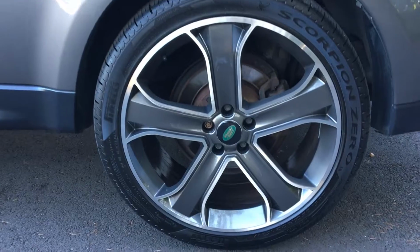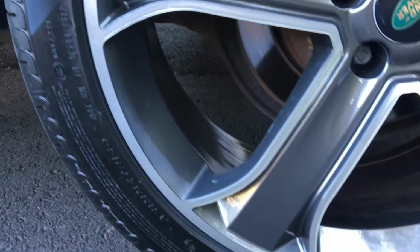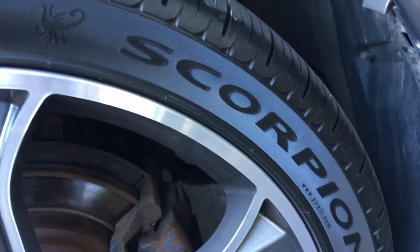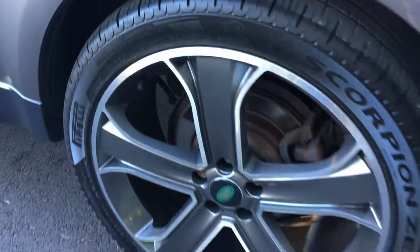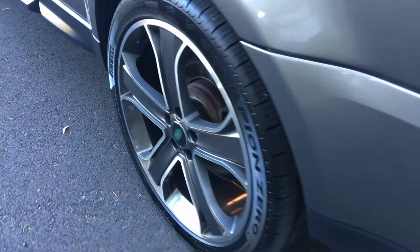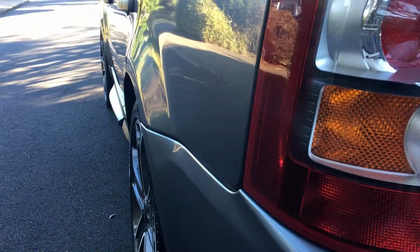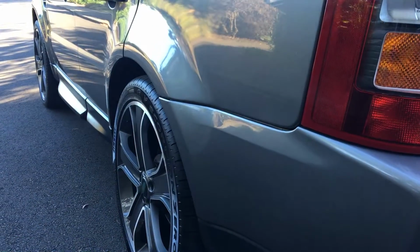And onto our second alloy. Again, in mint condition, just been refurbished. Absolutely stunning. Again, we're on a premium tyre, and plenty of tread left. And there's a 0.5mm lipping on that brake disc, very, very light lipping, so again, lots of life left there. One final look down this near side. Very, very straight looking car.